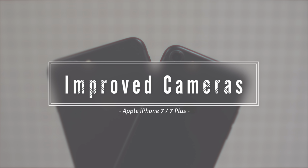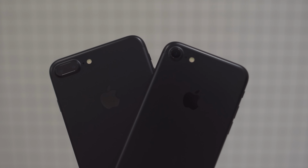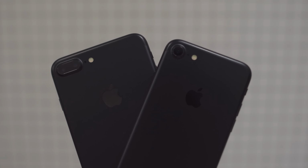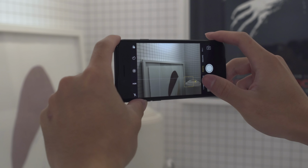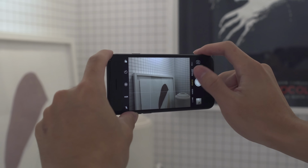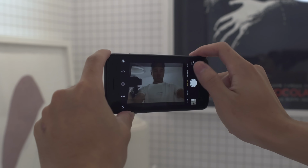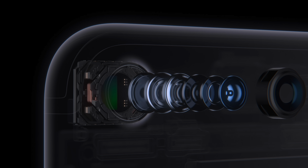The iPhone in recent years has been known to have one of the better smartphone cameras on the market, if not one of the best. This is mainly due to the consistency, and although I was really happy with the photo quality of my iPhone 6s, I noticed that the autofocus wasn't as fast, and they have definitely fixed that this year. It is still a 12 megapixel sensor that is able to also take better low light photos. There's also now optical image stabilization on the normal sized iPhone as well.